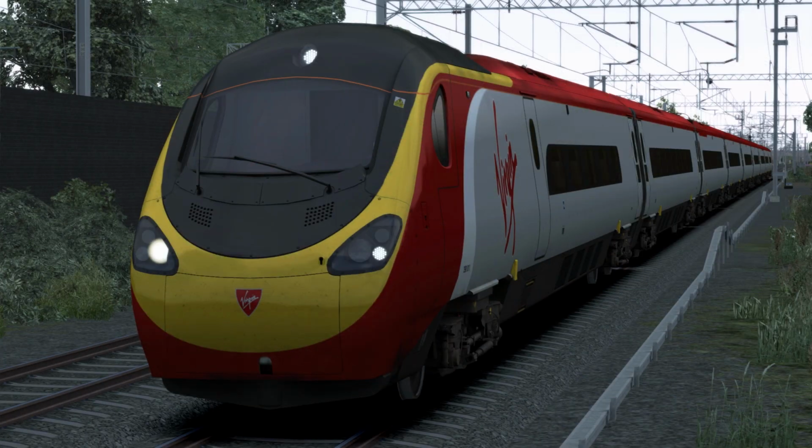The Class 390 Pendolino has been in service since the 23rd of July 2002 and was manufactured by Alstom, with Fiat manufacturing the tilting system. The Class 390s were built at Washwood Heath in England and also Savigliano in Italy. They're known as Pendolino electric multiple units and were constructed between 2001 to 2004, and again another batch constructed between 2009 and 2012. A total of 57 Pendolinos have been constructed, with one having been written off in the Grayrigg derailment. Grayrigg you can indeed find on the West Coast Main Line over Shap add-on.